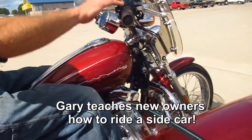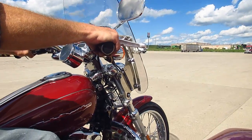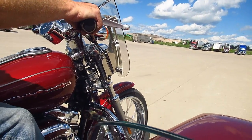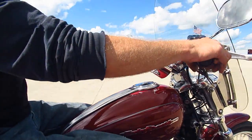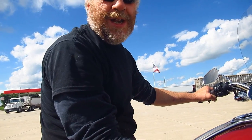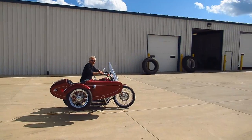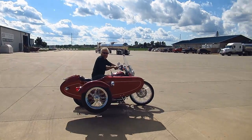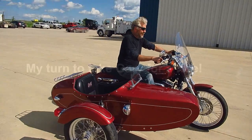Ride's nice. When you add a sidecar onto a motorcycle, what happens is when you take off, it wants to pull you to the right, and when you stop, it wants to push you to the left. And I'll show you how the sidecar can lift up in the air. I know, that's cool. I used to do that with mine. I love it. Nice. Very nice.